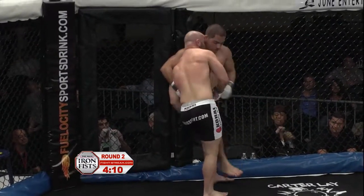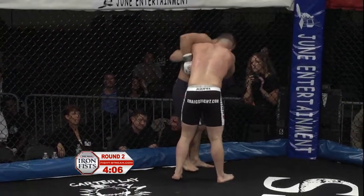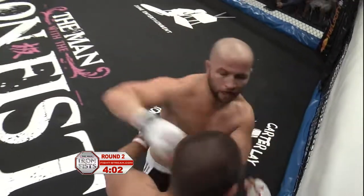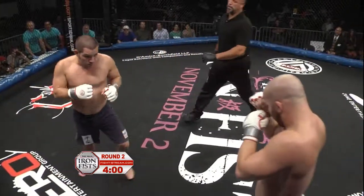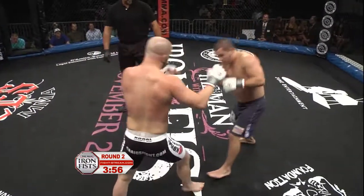Yep. And Horowitz is throwing three and four punch combinations as opposed to one punch pot shots. And that's what's causing a little more damage and kind of slowing Tyson Chartier down. Big right by Chartier. I thought he almost had a single leg takedown moments ago, but Horowitz sort of backed away.